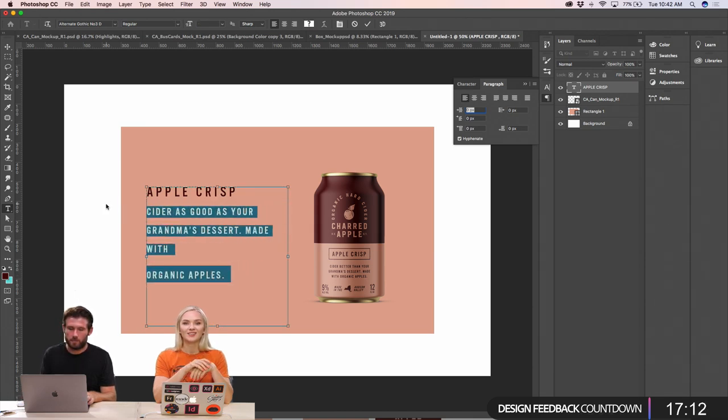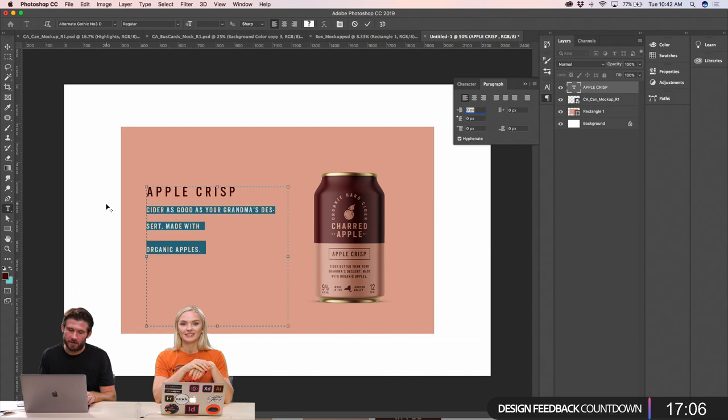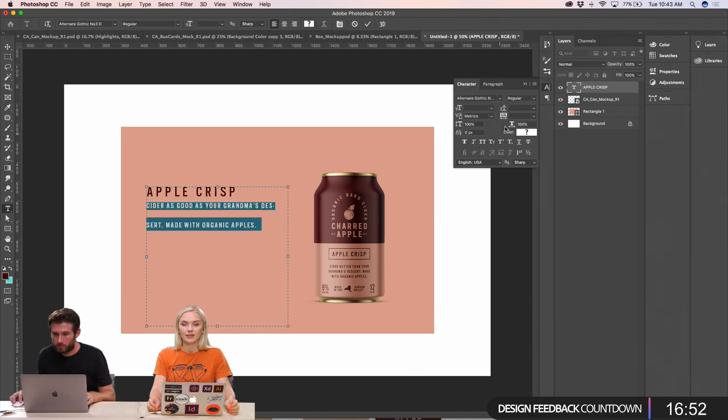I love that. As good as your grandma's dessert. So yeah, if you use Command Shift and the arrows, you can affect the type size, and then Option and the up arrow keys lets you mess with the leading and things like that as well. That's so cool.